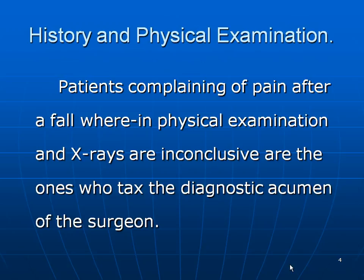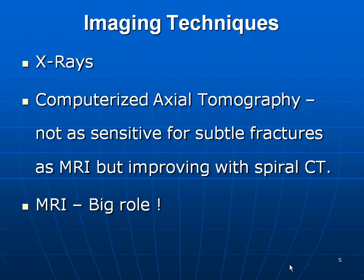History and physical examination. Patients complaining of pain after a fall, where physical examination and x-rays are inconclusive, are the ones that tax the diagnostic acumen of the surgeon. What are the imaging techniques that we have? We have the x-rays, we have the CT scans, and we have the MRI. CT is not as sensitive, but with spiral CT it is improving.